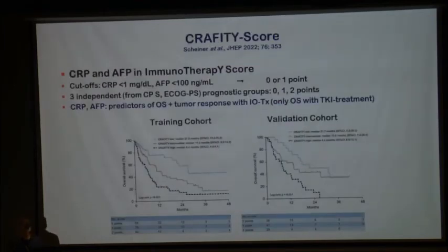Now here, this is from my former group in Vienna, and we were participating in this study. We were looking at potential outcome parameters with IO agents. Since these agents are expensive, it would always be interesting to understand before you start treatment whether you would have a good-risk or a bad-risk patient. So we looked at potential parameters. This was a multi-center study. We got patients from all over Europe to include in this study, and we looked at parameters that could be associated with outcomes in IO agents.